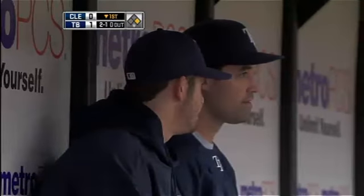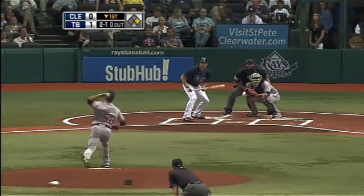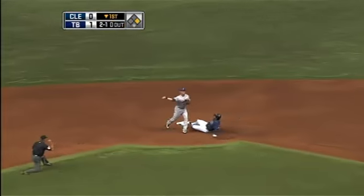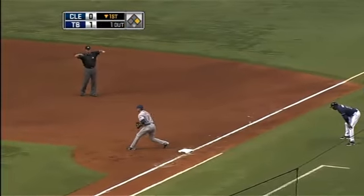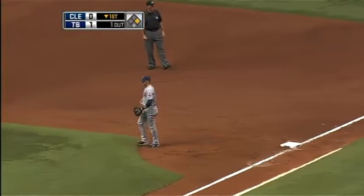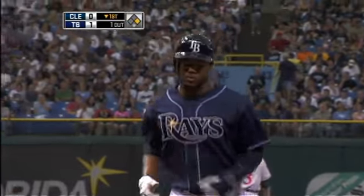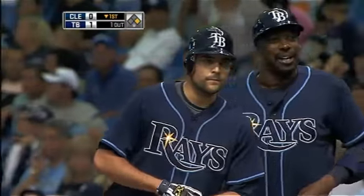So the Rays bench is a little deeper than they thought it was going to be. And the bunt, third base side. Peralta goes to second out there and over to first. Not in time. So they get Crawford on the force at second. Peralta to the shortstop Cabrera.